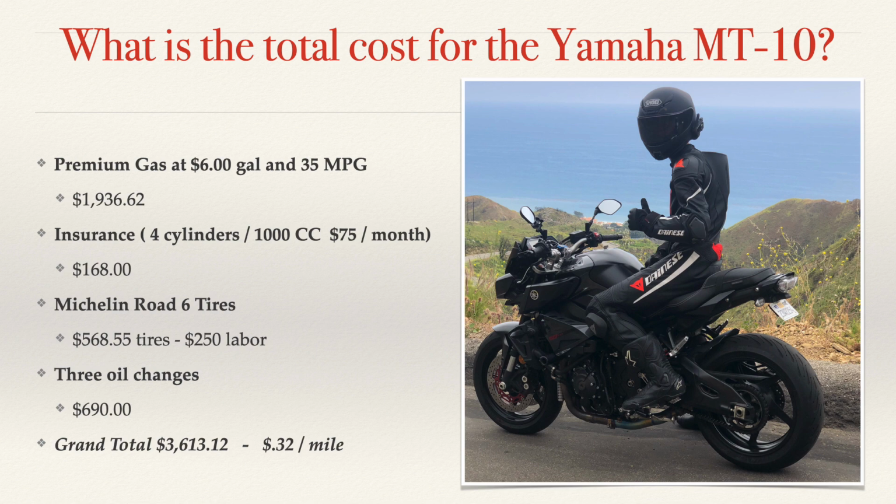But anyway, gas is up and down, but it takes premium gas. Right now, it's been as high in this area as $7.25 a gallon. Right now, it's a little under 6, so I put in there 6. The bike gets 35 miles per gallon, so $1,936.62 for gasoline. The insurance is higher; it's about 3 times higher, so it's $168 a month to insure the bike.